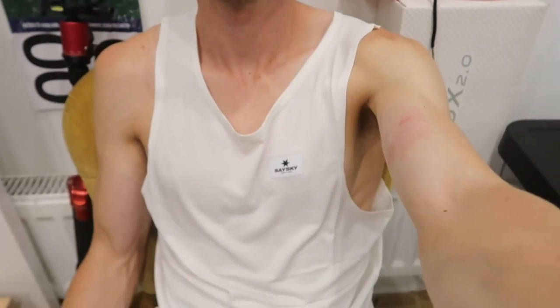Thanks to Saysky for this awesome running kit. I'm going to continue testing it over the next few weeks in my training. And yeah, 8 days till the Stour Valley Path Marathon.